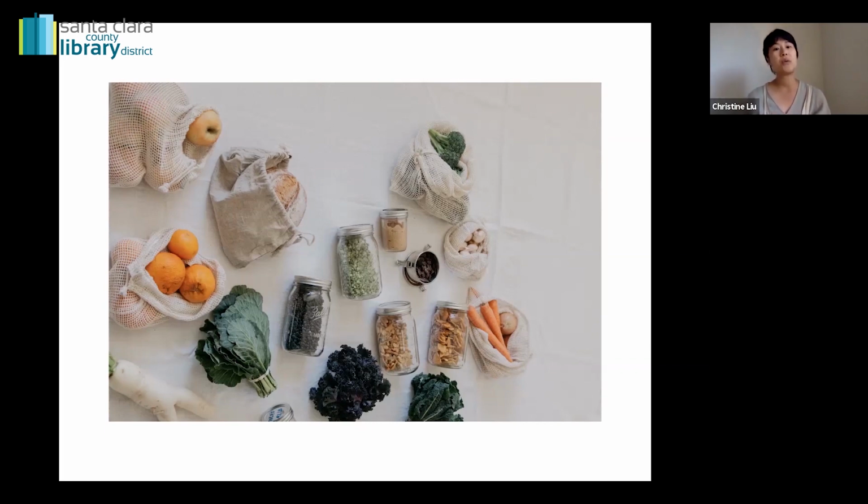Otherwise, if you do go to a conventional grocery store and they tell you that you have to use a plastic bag, just ask them to put it straight back into your cart or your basket, and you can bag it yourself as you bring it to the trunk of your car, or if you're going to bike home with your groceries. You just don't want to let the workers touch your own reusable items, since that's something they're very conscious about.